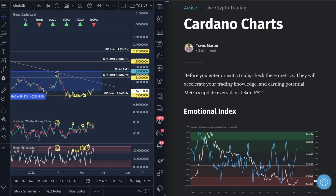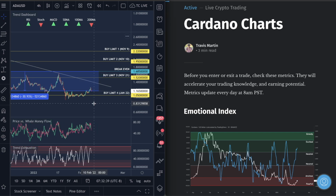I know a lot of people who FOMOed into this position up here, and they lost a lot of money. You saw the drop happen in the market, and that was called with these two indicators: trend exhaustion high, whale money flow high, seeing that drop back down. That is where we ended up seeing that drop, and that's how we called it. We also called it over here, with the trend exhaustion high, whale money flow high, and we saw this drop back down. Okay, why do I show all this to you? Because this is going to correlate into our analysis today of where we're sitting for ADA.